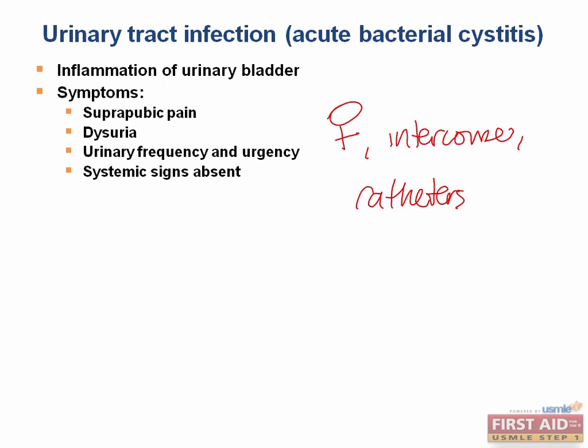The most common cause of acute infectious cystitis is E. coli. Other causes are Klebsiella and Proteus mirabilis. Proteus species cause the urine to have the scent of ammonia because it produces which enzyme that also leads to staghorn calculi? Correct, urease. And what would you treat this infection with? Fluoroquinolones, usually ciprofloxacin as the first line. Unless you have a pregnant patient, then you'd want to use nitrofurantoin.